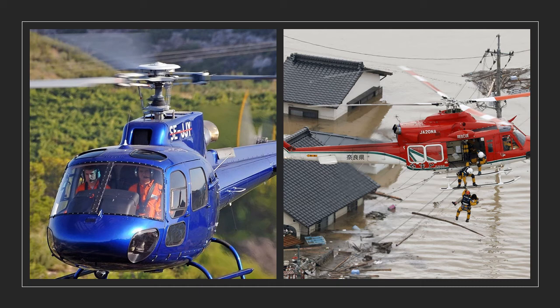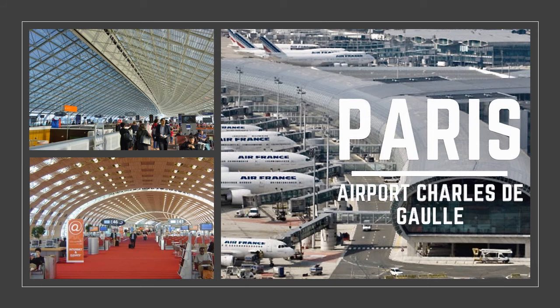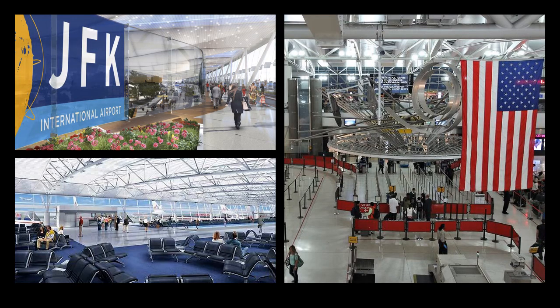Today, most of the cities have airports where aeroplanes land and take off. Children, just like the sea route on the Atlantic Ocean, the air route between Europe and North America is the busiest in the world. Let's learn some of the important and popular airports that are located in various parts of the world. So this is the Charles de Gaulle Airport in Paris, the Heathrow Airport at London, the Kennedy Airport at New York.